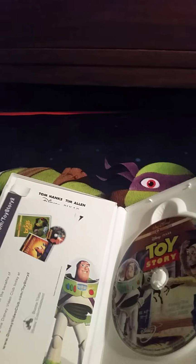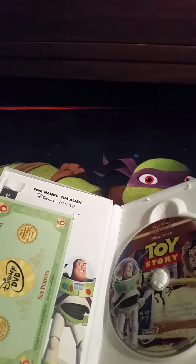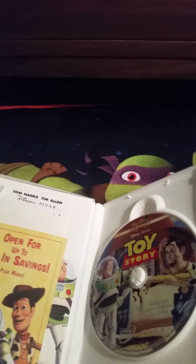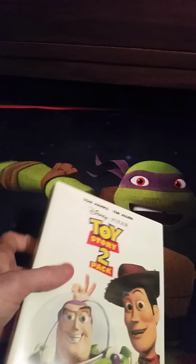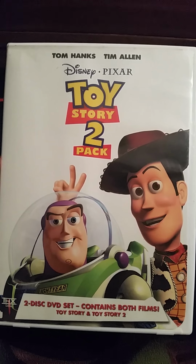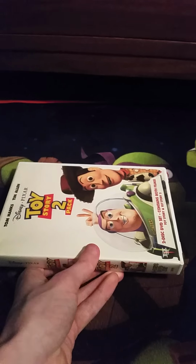And this DVD is really rare, and I'm glad that I found this because this is out of print. And I'm glad that I have this, and I'm going to keep this in my collection. So, I know some people do have this on DVD and some that don't, because this is rare and hard to find. So anyways, there you go with that.